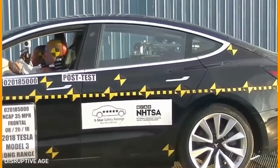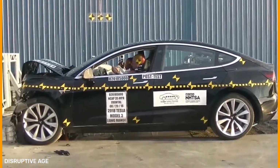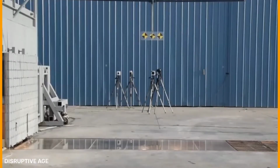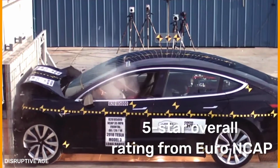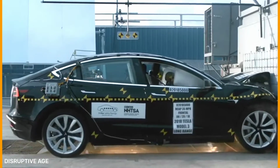Tesla has long boasted about how safe its crash technology is, and now the proof is in. Model 3 received the highest safety assist score of any car in 2019, and a 5-star overall rating from Euro NCAP. Keep watching this video if you want to know more about the Model 3 crash test.